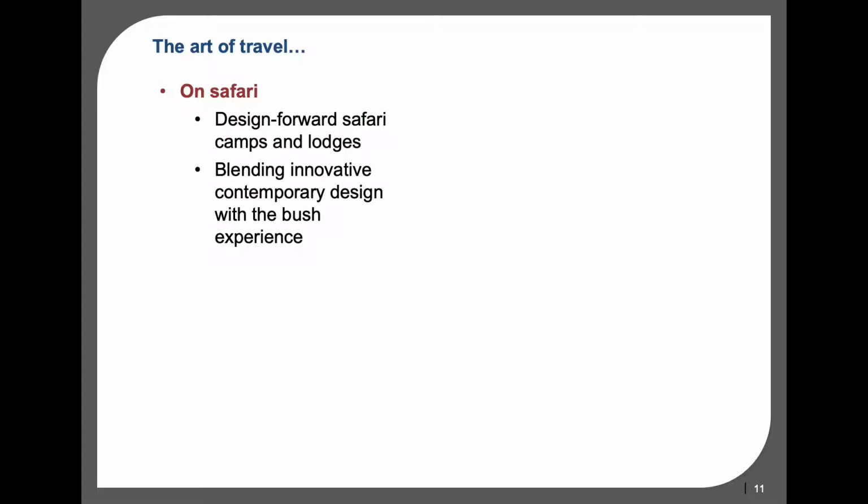In the end, one of the main reasons people travel is to have experiences they can't have at home. Going on safari remains the primary driver for many people visiting Africa. Fortunately, engagement with contemporary African art and design doesn't have to stop when you head into the bush. There are a number of safari lodges and camps that blend the wilderness experience with striking contemporary design. Contemporary African design manifests differently in the bush than in the city, fusing with the traditional safari aesthetic in fresh and exciting ways.